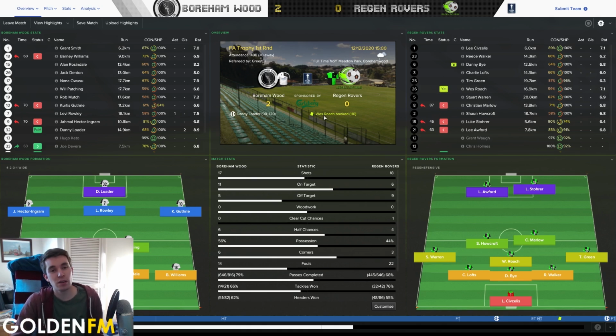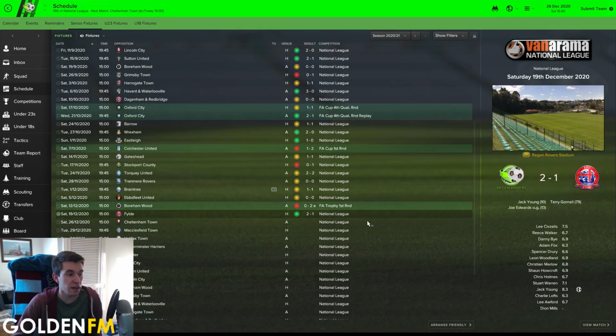But you can see here, we did crash out of the FA Trophy 2-0 against Boreham Wood, a team I would expect to lose against. We got a very good draw against them in the league, but we held them out for 90 minutes, and in extra time they were just too much for us in the end. Sevzelis had a good game keeping them out for those 90 minutes. Wes Roach played well as well, and they were just a bit too much in the end.